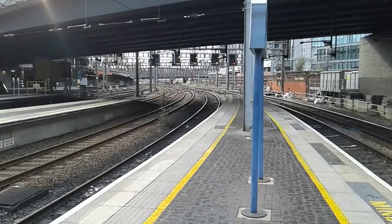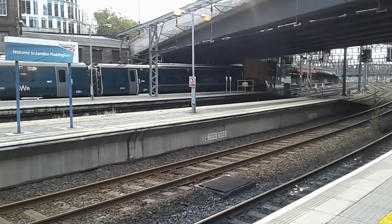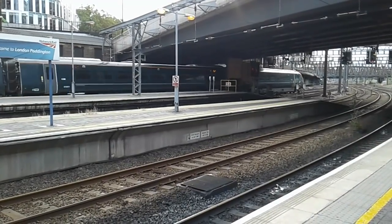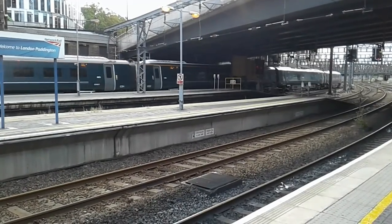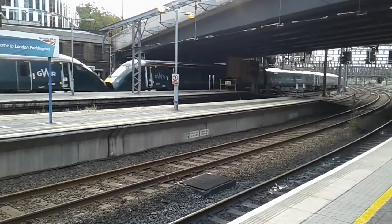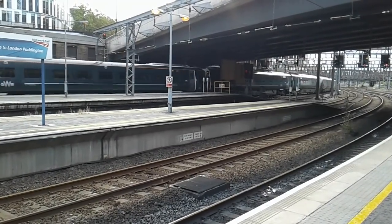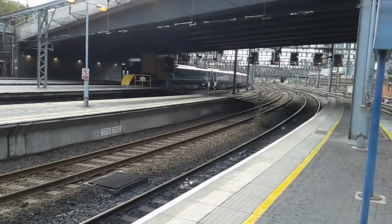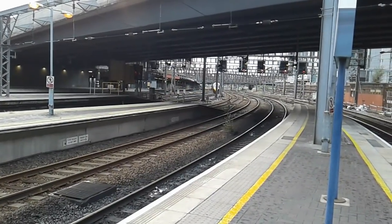Okay, 100.017 is now leading away the 1745 Great Western Railway service to Carmarthen via Swansea, where the rear half will detach and terminate. Rear half will go to Carmarthen, front half will terminate. On the rear is 800.006. That acceleration gets me every time. It's astonishing. Really is.